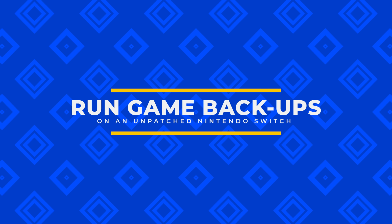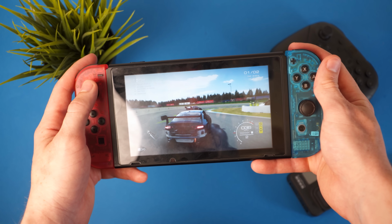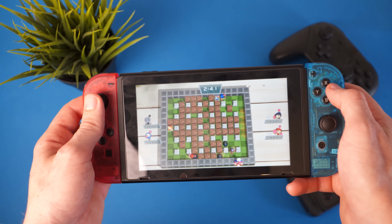Let's talk about all the things you can do on an unpatched Nintendo Switch. The first one I want to talk about is the ability to play backup games. If you already own a game, then it's perfectly legal to download that game from the internet and install it on your Switch and play it on the go. It means you don't have to take the card around everywhere you go and search for the disc.